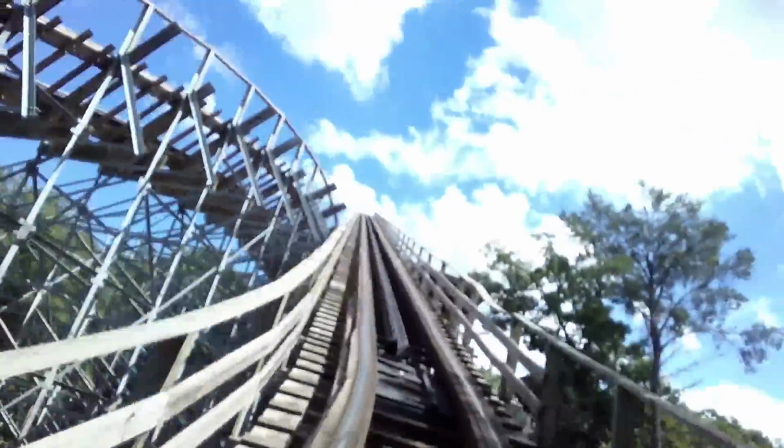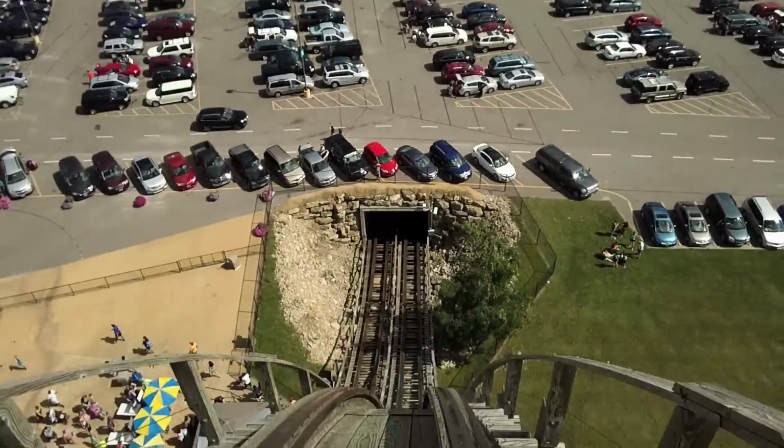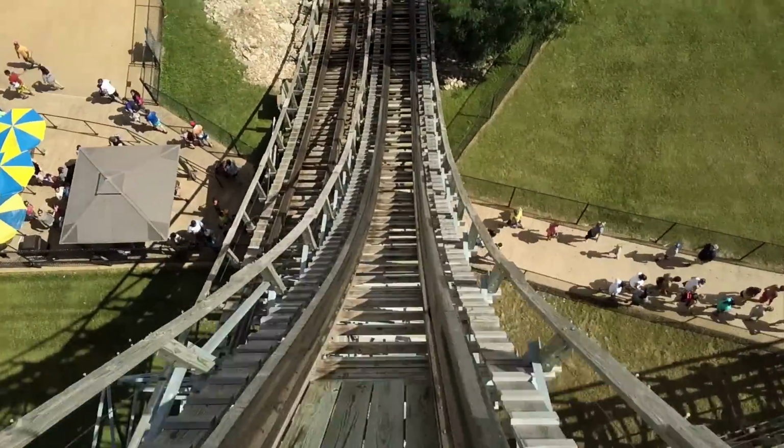It drops immediately into a huge underground tunnel that travels under the whole parking lot. This tunnel is actually considered the longest underground tunnel on any roller coaster in the world. It's filled with tons of little airtime hills and is usually totally dark, making it even more thrilling.